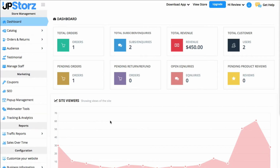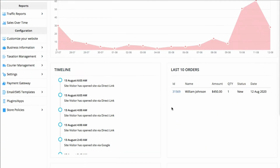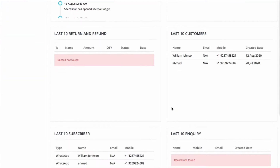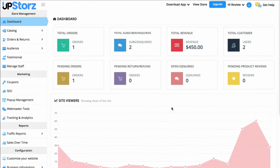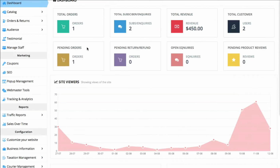This is your dashboard. It gives you your basic stats, your overall stats of your site: site viewers, your orders, returns and refunds, customers. Now, this is a review site that I am using. It's not my own. It's what they allow us to use to review it. Inside here, you can see all of the different settings that are involved.